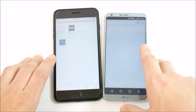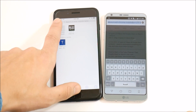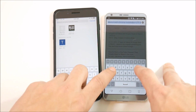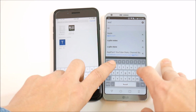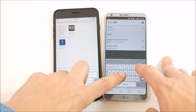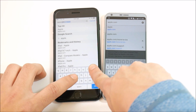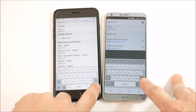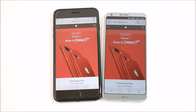If you want to go on Safari here, and this is one of the main reasons why I continue to use the Apple iPhone 7 Plus over the G6, is because it does have Safari. Safari is super smooth. It's my favorite browser on any smartphone, period. It's just super slick and super smooth, and I love using it for browsing the web. So let's hit go on both devices. And you can see the iPhone 7 Plus wins there on that first test.